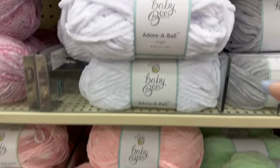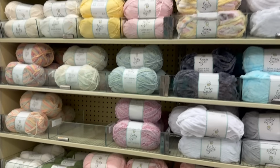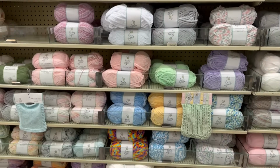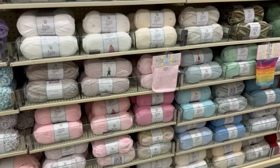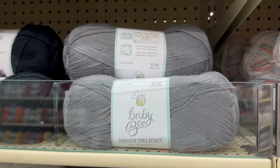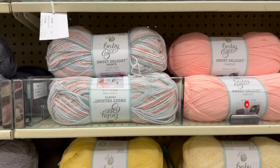All right, so coming over here in the yarn area, here's the price of these yarns. And then let me step back so you can see. They have such a selection. And then everything's so nicely in its place. Very shoppable.